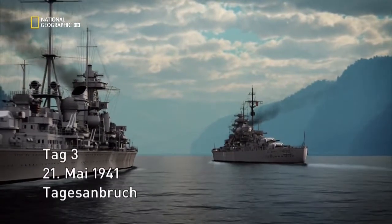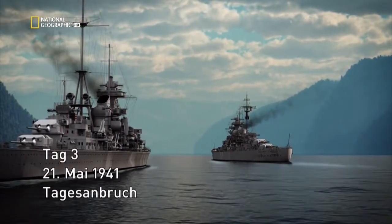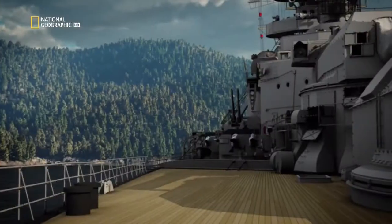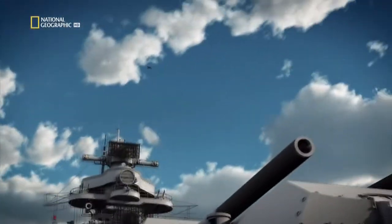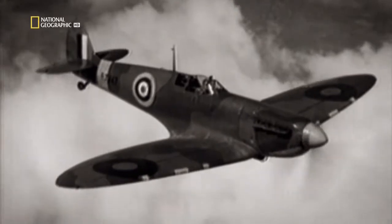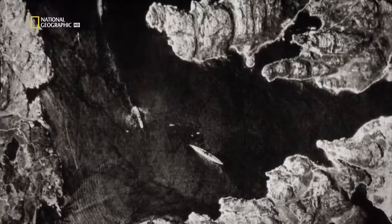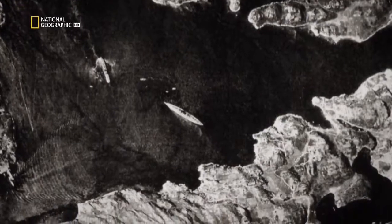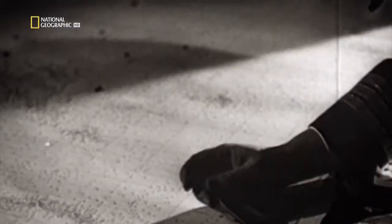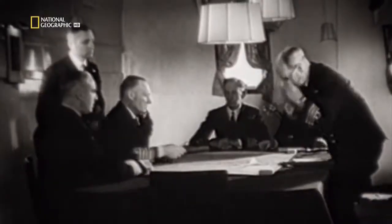Morning, May the 21st, 1941. The Bismarck crew awaits orders to launch their secret mission soon under cover of darkness. But they're devastated by what they see high in the sky. And I wondered, what is that plane doing here? It was a Spitfire, no doubt about it. A British reconnaissance plane spots the Bismarck and the Prinz Eugen, making this now famous photograph. The German plan to keep Bismarck's mission a secret is dashed. The British know that danger is imminent, and Bismarck is a serious threat.